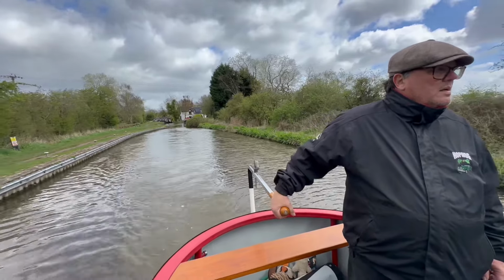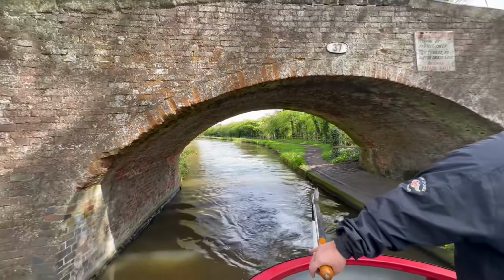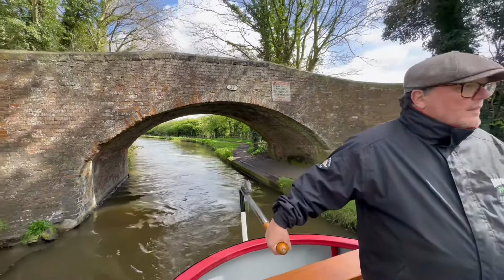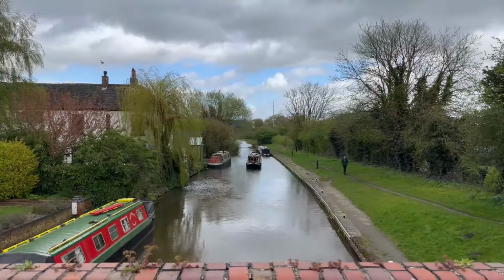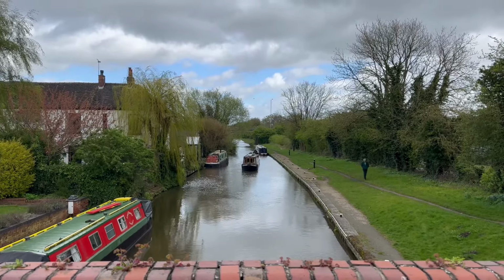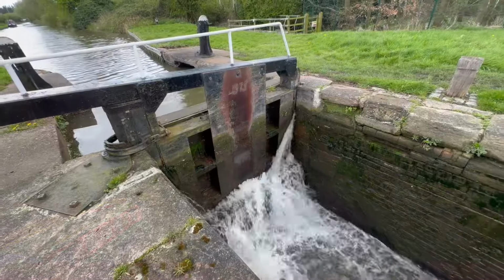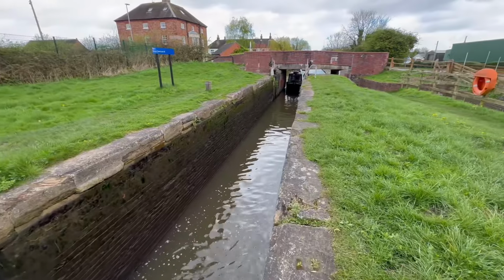Well, we've done two locks at Branston and Tatton Hill. We're coming up for the final one at Barton Turn, lock number 10. Barely a scratch on her. In fact, no scratches on her because we got ahead of the locks and set them for Kevin to go straight in. And here we are on the approach to the lock. I've already set it. Leaky. Come straight in.